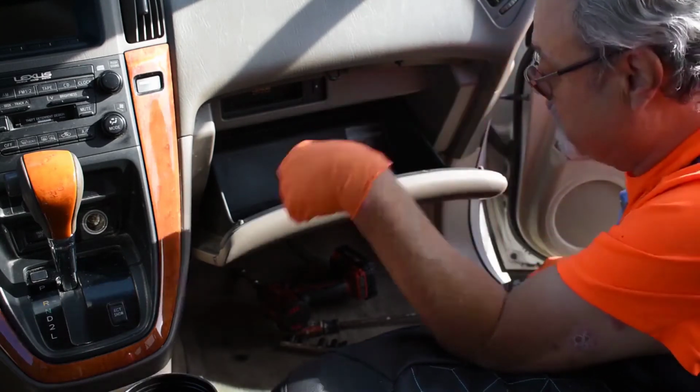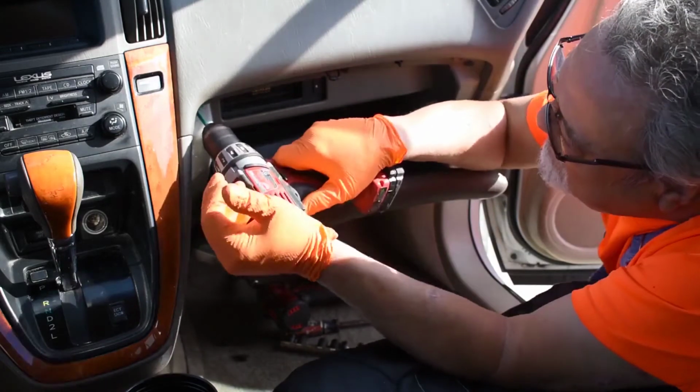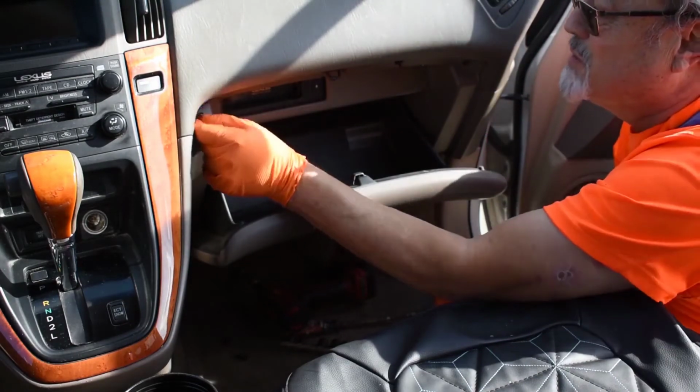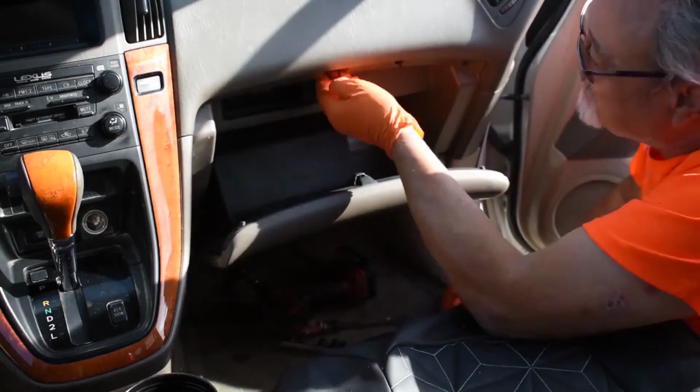That one was already loose. Over here, let's take the next one out. Well, giving us a little trouble. There it is. Take it out. Put the screws down here. Let's see if it gets a little bit loose.